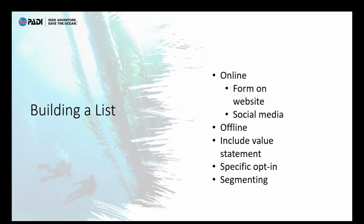Your email marketing will only be as good as your data is, so try to capture relevant information, such as diving level, interests, etc. When customers are signing up, only having their name and email will limit you when you're segmenting.